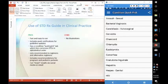The pros, again, it's pretty fast and easy to use. It does include push notifications for guideline updates if you so choose. It has a condition quick pick tab, which lists common STDs in alphabetical order, so you can go through it fairly quickly. It does list regimens and then alternative regimens, for example, if someone's allergic to a particular medication. Interestingly, this includes recommendations for both pregnant and pediatric patients, although we would, of course, all hope we would never have to deal with that.